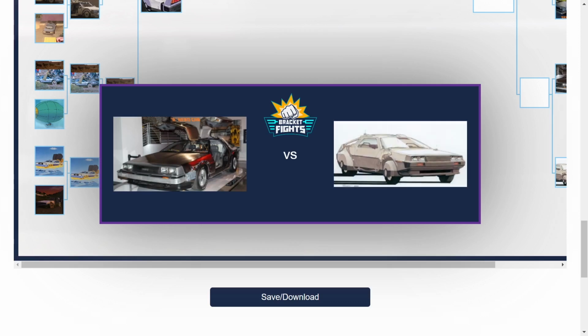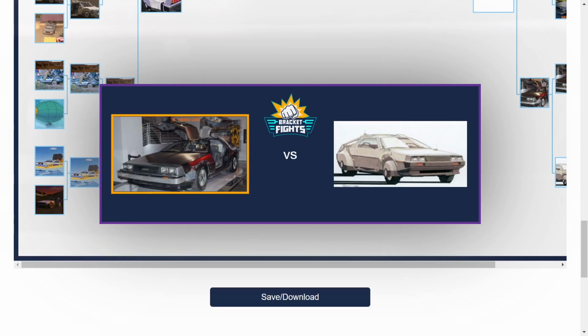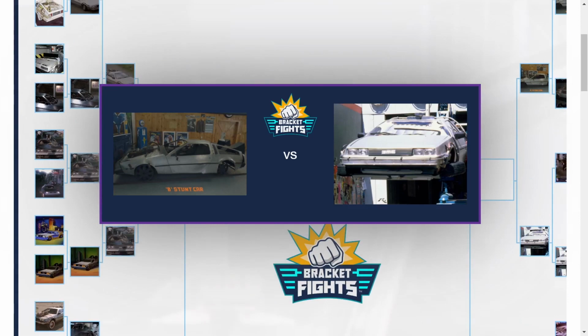A car or concept art? The car. A hero car. This is also a car. What is it? A car? No, it's... Oh, a car. Okay, yeah. Stunt car or fiberglass?